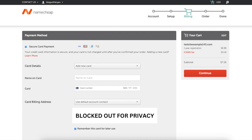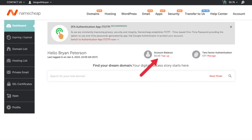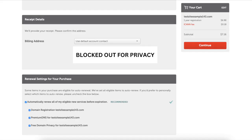You can now input your payment information, input your card information. You can also select PayPal for your payment, or you can select Account Funds, which gives you the option to make a payment via Bitcoin. You'll have to add your funds in the Namecheap dashboard for this selection. Scroll down and you'll see the receipt details section. Just make sure this is correct.